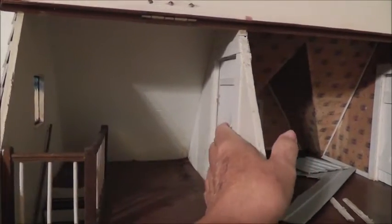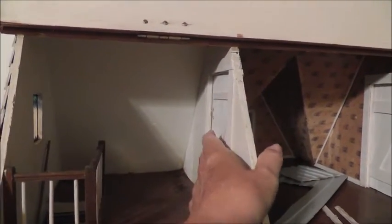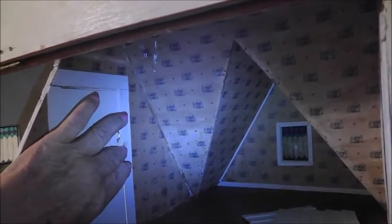This was my sewing room. Just a small little room at the top of the stairs. This is the door going into the second room, which actually has a button. Every once in a while this light's gonna come on.